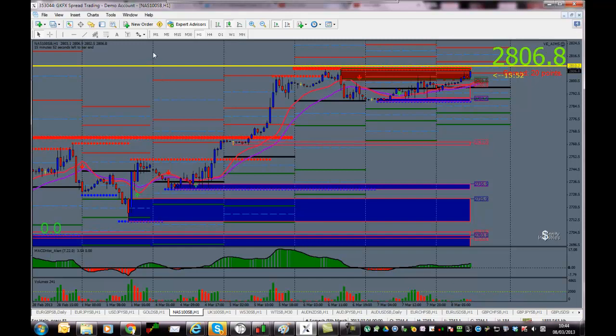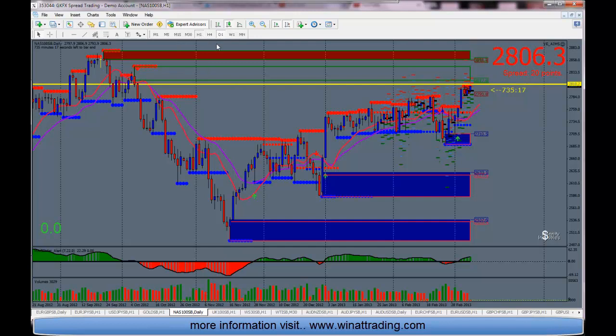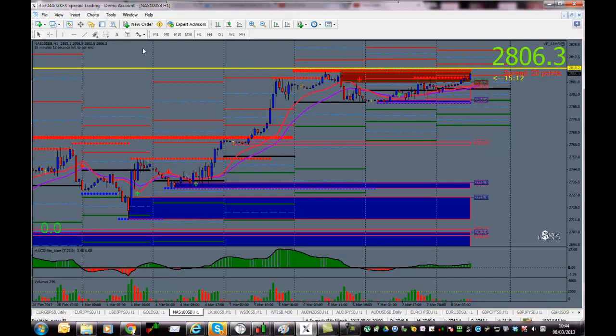So obviously all the markets have been rallying over the last few days. They've broken out to new highs. In fact, the NASDAQ has broken out of this consolidation. You can see quite a big period of consolidation here, and these are highs going back to October last year. So it's currently being stopped by this resistance area at 2810, but it does look very promising that it will break out of that area. If it does break out of that area, I'd be taking longs, and if it breaks below this area, I'll be looking at shorts.